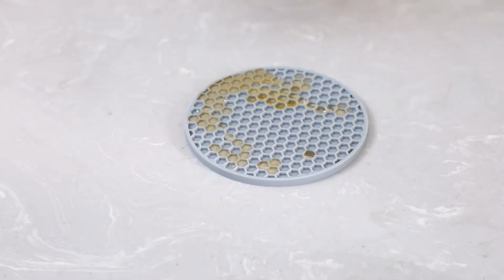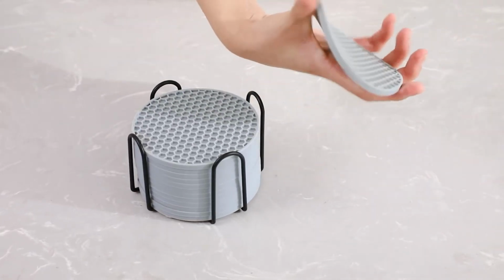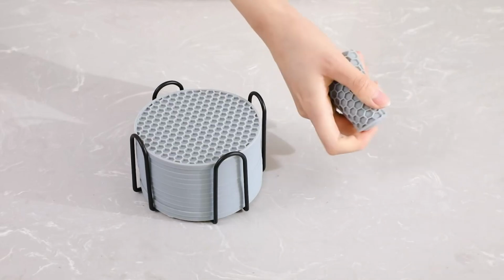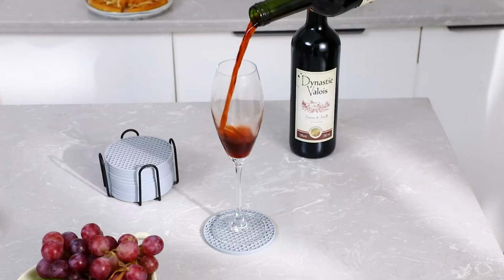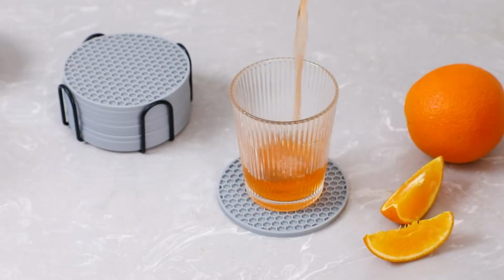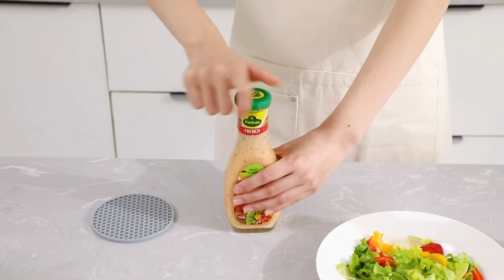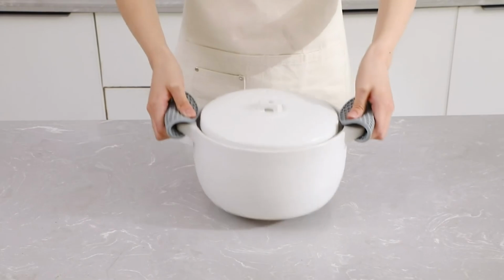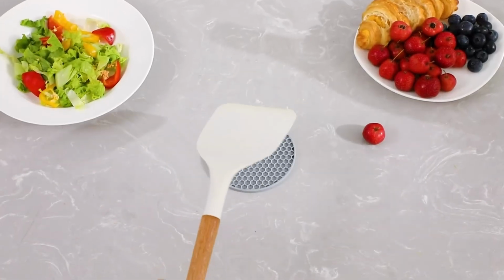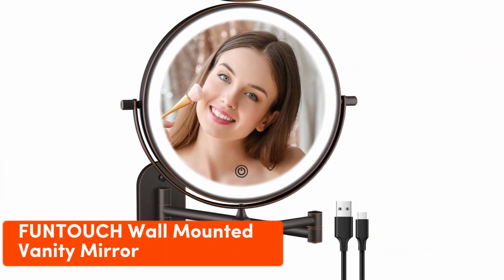TWT Lee Silicone Coasters Set. Crafted from high-quality, food-grade silicone, the coaster set offers multipurpose functionality beyond traditional coasters. Designed for use with hot or cold drinks, it also serves as tripods, hot mitts, or small pot holders. Its soft, BPA-free silicone material ensures durability while protecting furniture from scratches, stains, and water rings. Dishwasher safe and easy to clean, the coasters come neatly stacked in a metal holder, keeping your space tidy and organized.